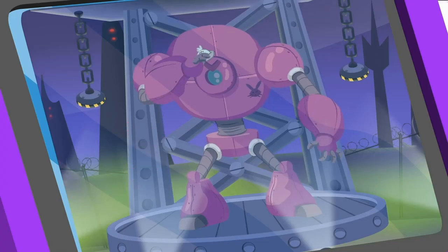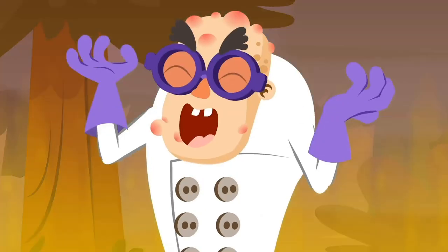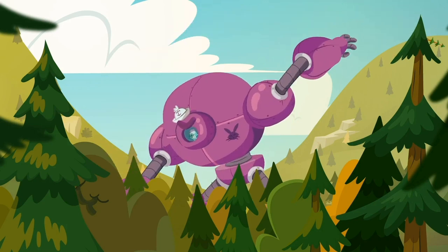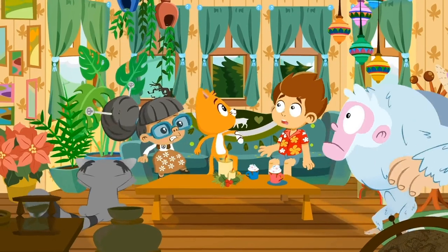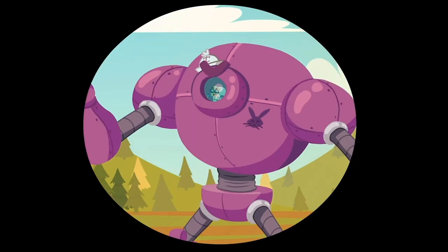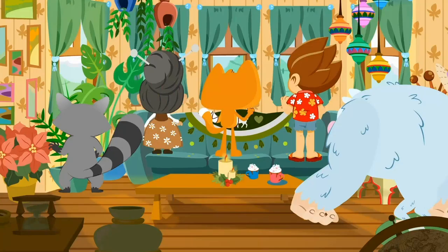What's this? Why is he summoning his robot? Wait a minute. Dr. Spooky is uprooting all the trees in the forest with his robot. Yes, Granny. Just as you can see, Dr. Spooky's up to his shenanigans again. Let's go, Superzoo team. We have to stop him.